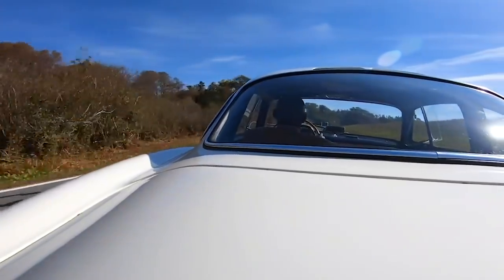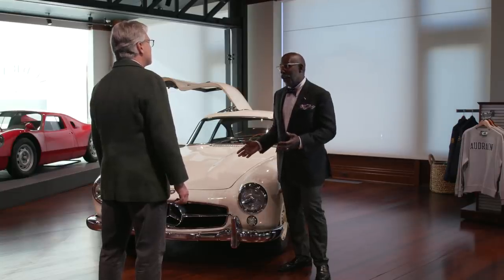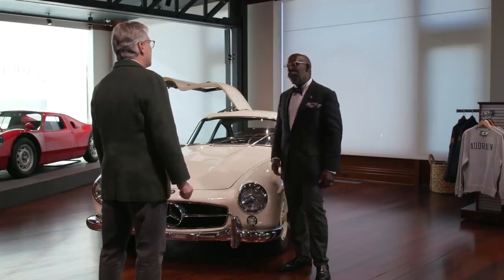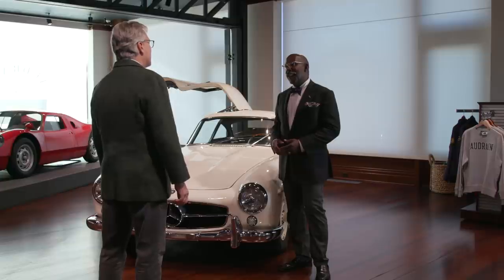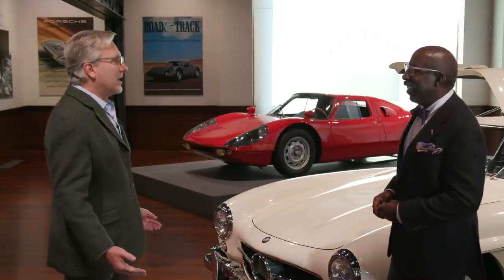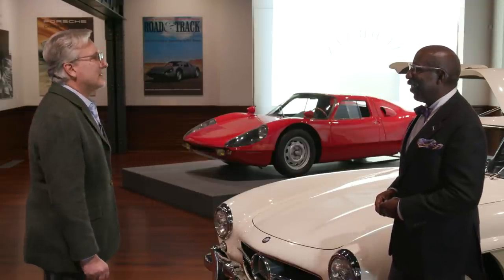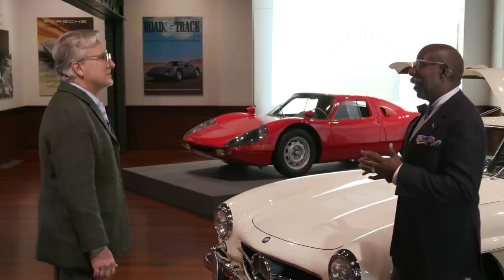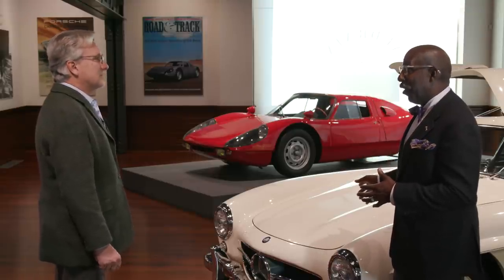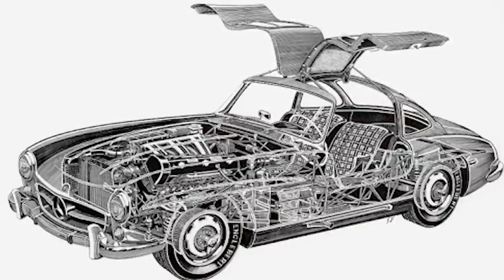It was, in many people's ideas, the first post-war supercar. The road-going version of the great 194 race car. It's an amazing accomplishment. Right, a street car that could do over 150 miles an hour in 1956. It's amazing, and the first production mechanical fuel injection application, again, something that Nick Begovich would have really appreciated. The space frame chassis of the car, which, of course, necessitated the gull wing doors.